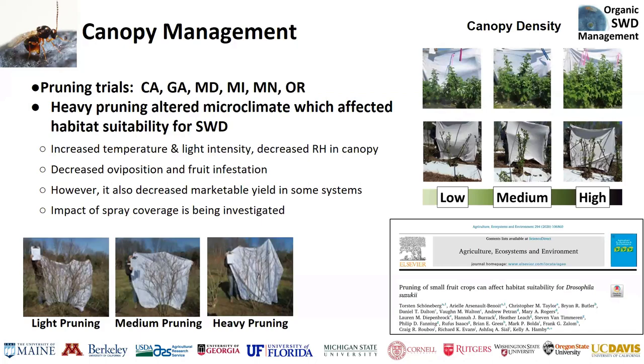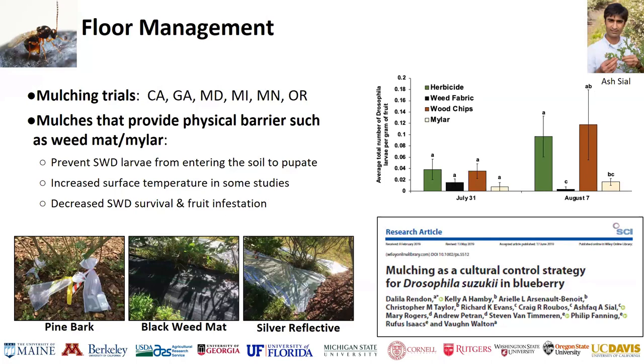Floor management is the use of different kinds of commercial mulches to see their impact. This work was also done in multiple states, and we found a significant impact on SWD survival in the field in some situations. The idea is that when larvae inside the berries are fully fed, they either intentionally or unintentionally come out of the fruit to find a good spot for pupating. In that process, they drop to the ground, and in trying to get into the soil to pupate, they actually get toasted if there is a cover on the ground. Black weed mat and silver reflective mulches did show some positive results there.